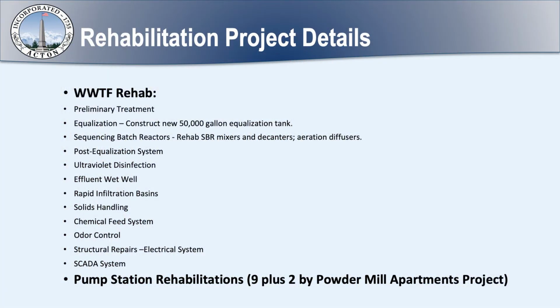This is a list of things to be done as part of this project. Most of the work is at the wastewater treatment plant itself, things like pumps, valves, as I mentioned before, the aeration diffusers, chemical feed systems, odor control, replacing the control and data acquisition system, etc. In addition, there's an equalization tank on the influent side. This will help the operational flexibility of the plant. That 50,000 gallon equalization tank is the item that is being funded by the Powder Mill Place developers.